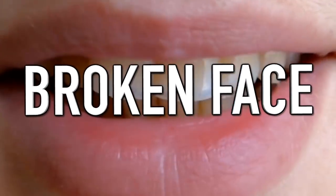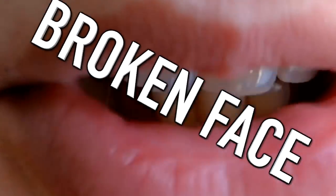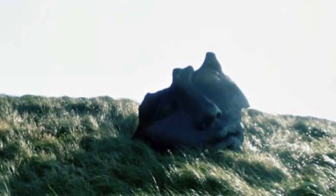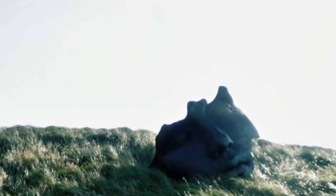Next up is broken face. So there's not all that much to say about this one, and that is because it's so mysterious and eerie it's hard to put into words. Out in a rural field, the Google Street cameras caught this. It almost looks like one big natural rock, but when you look at it closer, you'll see it's actually a broken face on a hillside.